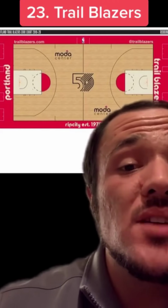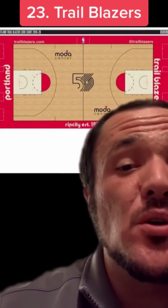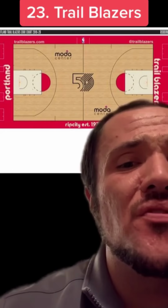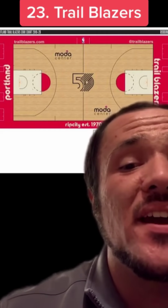23 is the Blazers. I'm sure you guys have noticed by now, I don't really like courts that only have 1 or 2 colors, so that's why it's here. But it made it this far because I love the font that they have on all the words throughout the court. It's really cool. And I also like the whitened paint area.